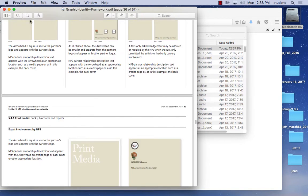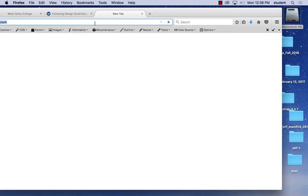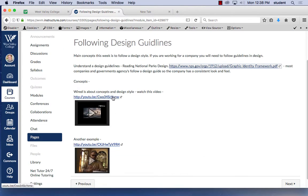And the reason why I talk about it now is that we're going to make a Wired card, a subscription card for the Wired magazine. And the Wired magazine follows a guideline. In fact, I have some videos. I'm not going to show them to you, but you can watch the videos here.